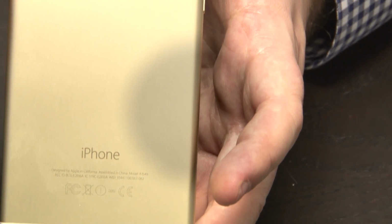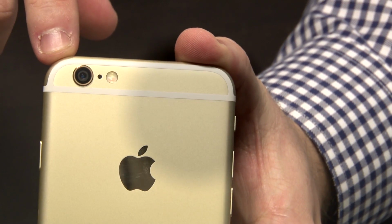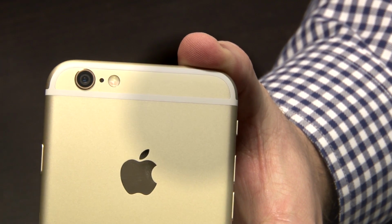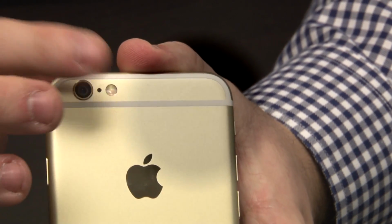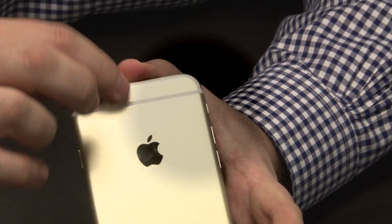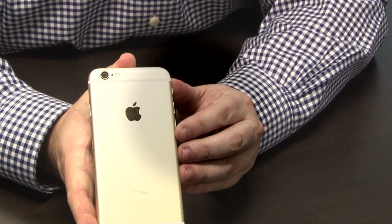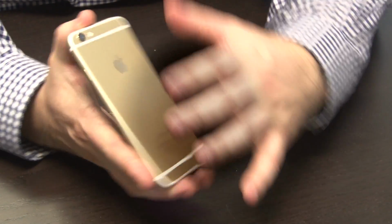It also has an f2.2 aperture, it also has a sensor, it also has the True Tone flash, a 5-element lens, hybrid IR filter, and other than that, it's very, very similar to the iPhone 5S, meaning that it has a sapphire crystal camera display. It is important to point out that this is, I think, the first iPhone where the camera actually protrudes from the back of the phone.